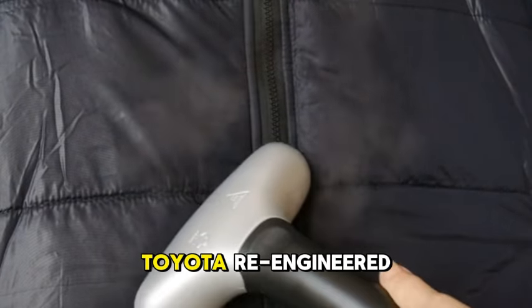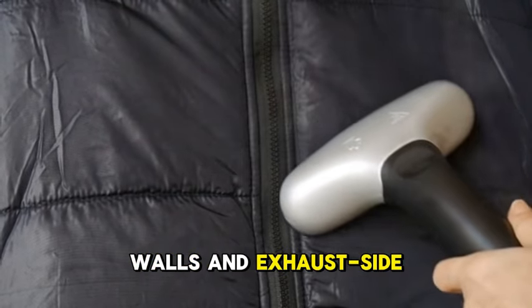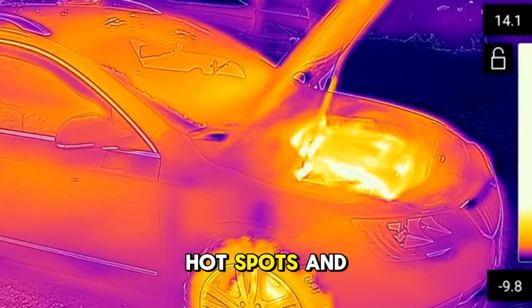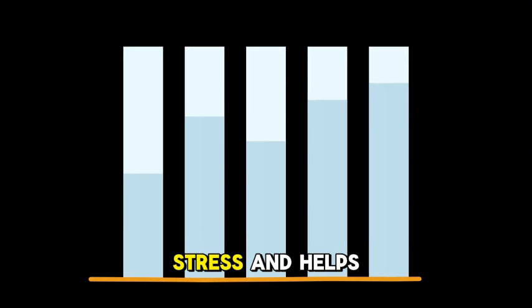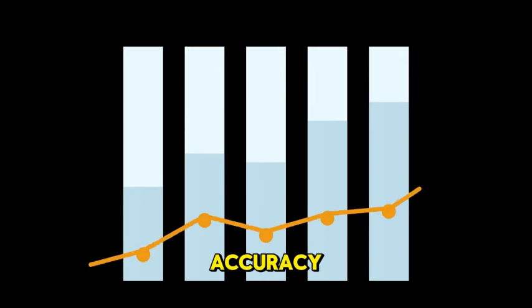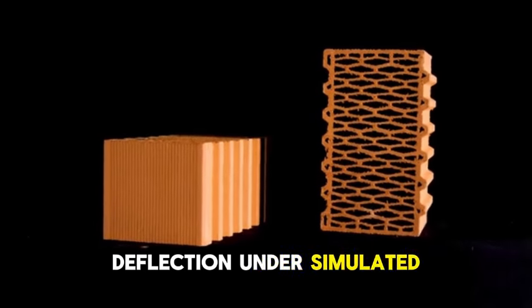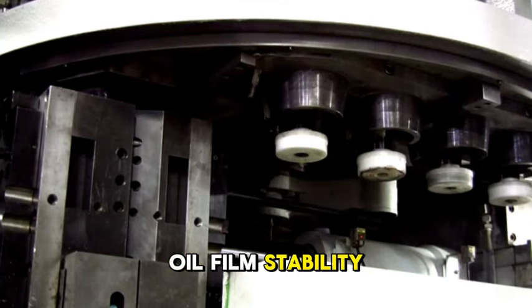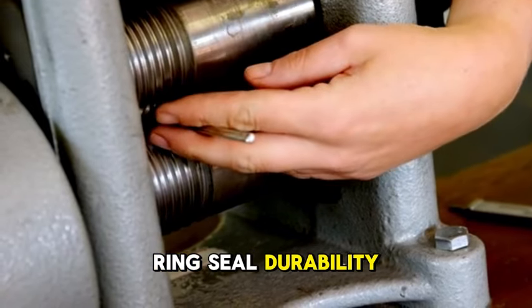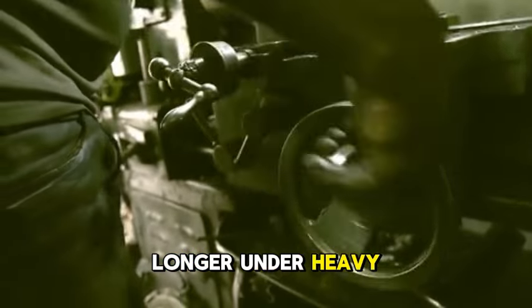For 2026, Toyota re-engineered the cooling jacket layout to improve flow around the upper cylinder walls and exhaust side regions, reducing localized hotspots and lowering thermal gradients across the block. This minimizes expansion-contraction stress and helps preserve long-term dimensional accuracy. Testing shows that the reinforced block exhibits measurably less microscopic deflection under simulated towing and sustained boost. Reduced microflexing improves bearing life, oil film stability, piston alignment, and ring seal durability. In practical terms, the engine maintains tight mechanical tolerances for much longer under heavy use.